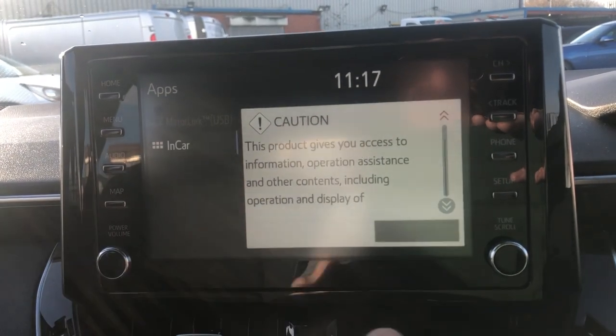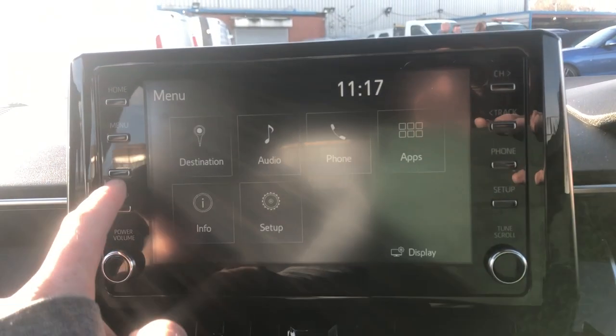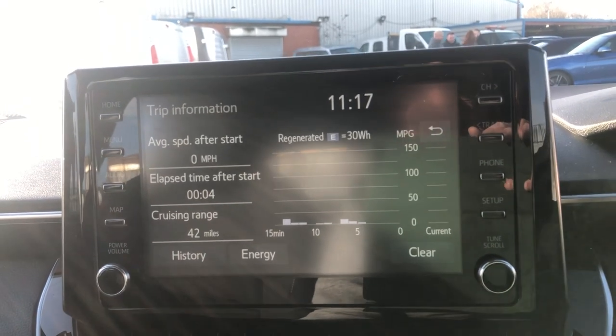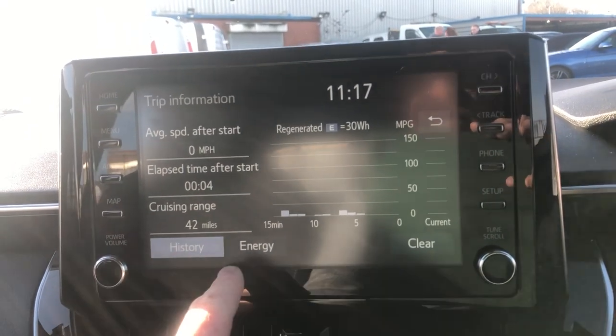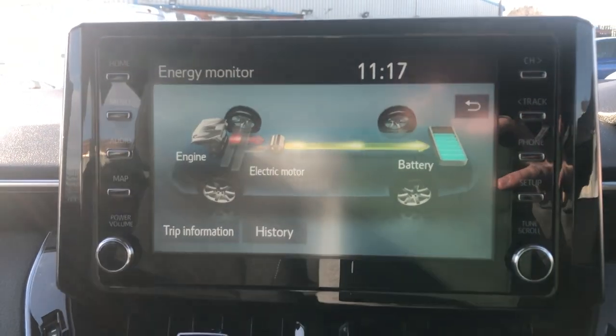If you've got your USB, you've also got your in-car just here. That is, of course, your e-store. And you've got all the different options as well. Info, click on there. You get your regenerated options, you get your history on there. You can get your energy settings, which brings up that real nice display I was telling you about.